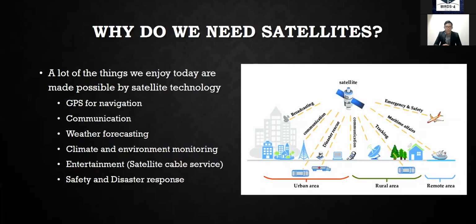So why do we need to build satellites? A lot of things that we enjoy today are made possible by satellite technology. Some of these are GPS for navigation, which we use in our phones, for Google Maps, etc. For communication, there are satellite phones which can connect you to anyone from anywhere on the planet through satellites. We also use satellites for weather forecasting. By using a satellite to take images of a certain portion of the Earth 24 hours a day, we can tell where typhoons are going.